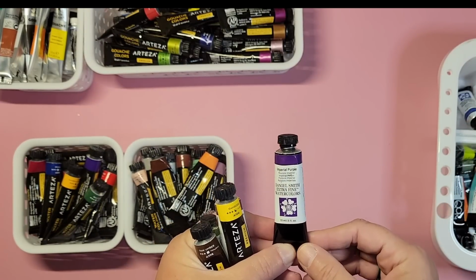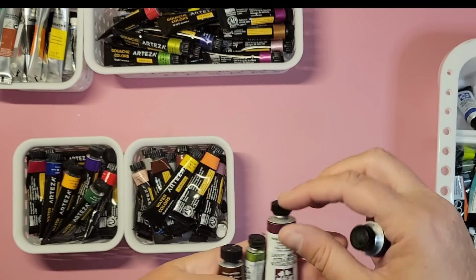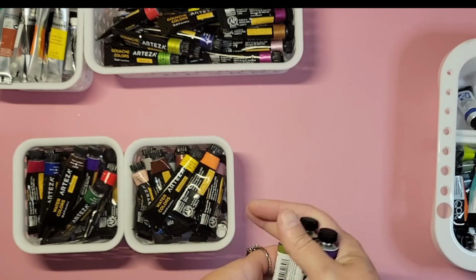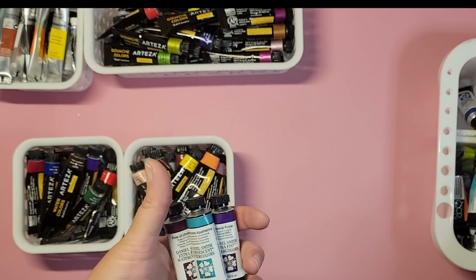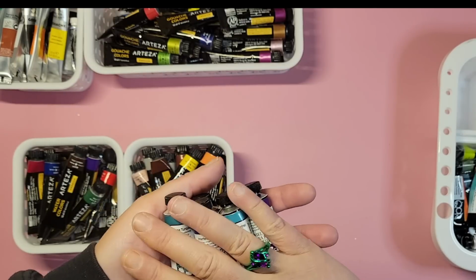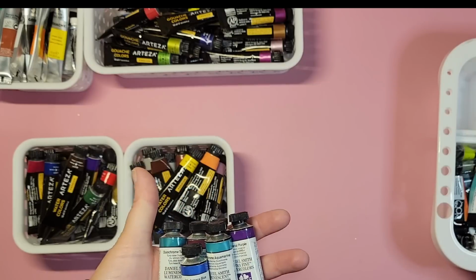And then I have some Daniel Smith Extra Fine watercolors. And this is a watercolor Artesa that fell out. Same. And then another Daniel Smith Extra Fine watercolors. Another Daniel Smith. That's why I was saying on my watercolor with me, I would have the ability to use quite a few different kinds so that we could compare and test.